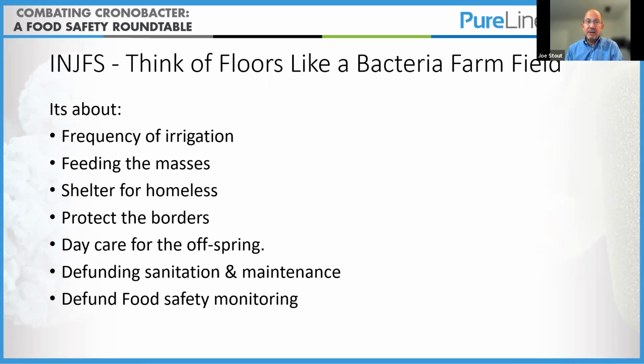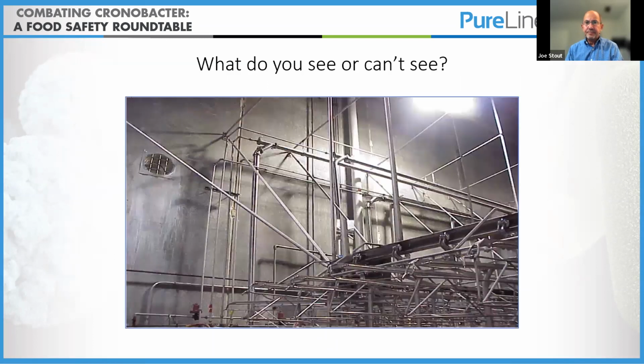And then whatever you do, you don't want to defund sanitation and maintenance, and you don't want to defund food safety monitoring. These are all tools in that Listeria equation and pathogen equation that need to be followed and used to your advantage. Next slide, please.